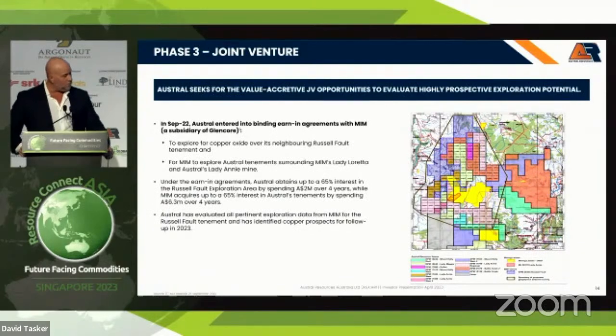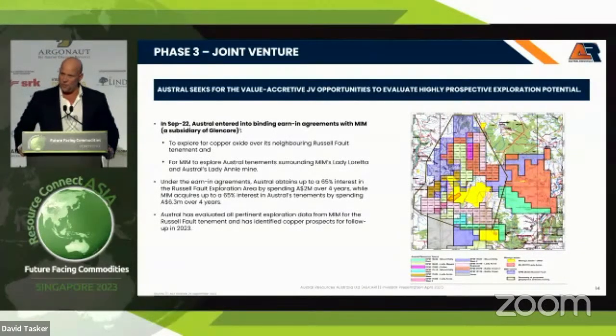JVs, joint ventures. So we've recently entered into a joint venture with Glencore. And that's a superb opportunity to really potentially unlock one of the next major sulfide discoveries up in that area. Austral and MIM, both teams are working concurrently.